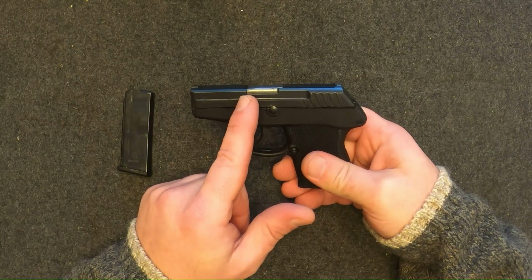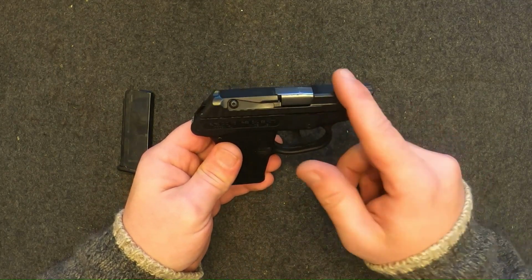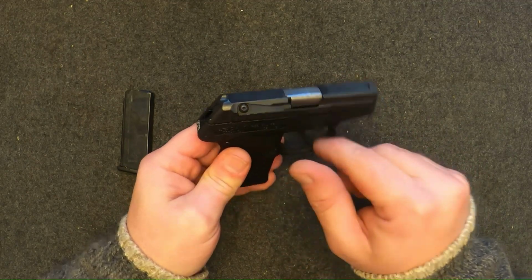These pistols have been around for over 20 years and have gone through a couple generations. This is a Gen 2. I think the biggest difference is the shape of the slide and the design of the extractor.